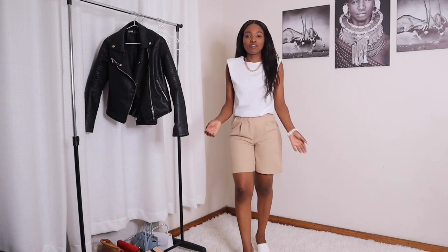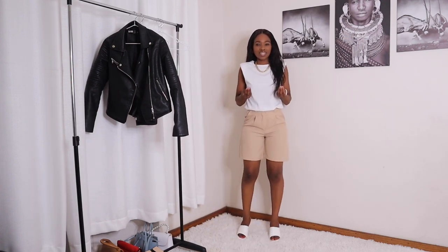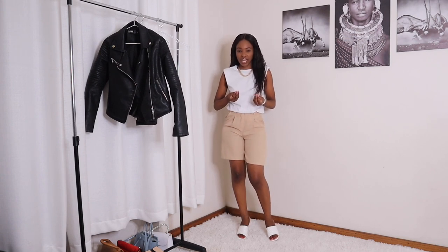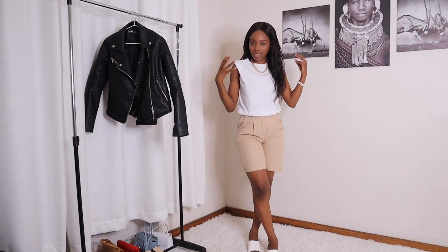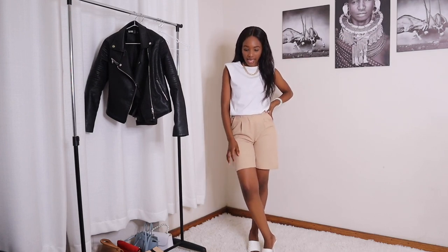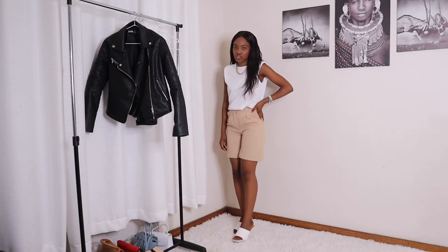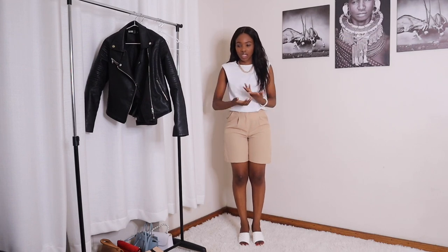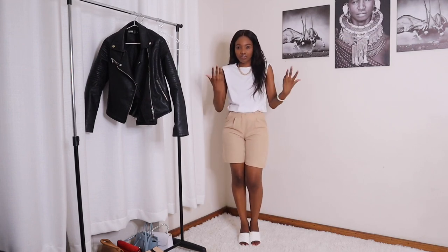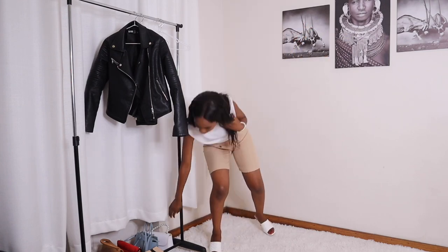Okay guys, so for my next outfit, I decided to go for safari boss lady vibes. I decided to style my top with these formal shorts and these square toe heels that I love so much. It's a smart casual outfit. You can try and add a coat on top if you want to dress it up.